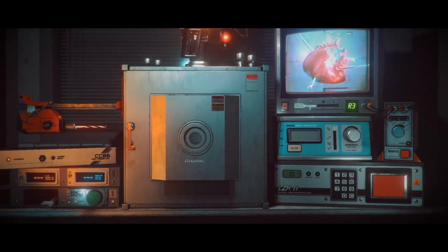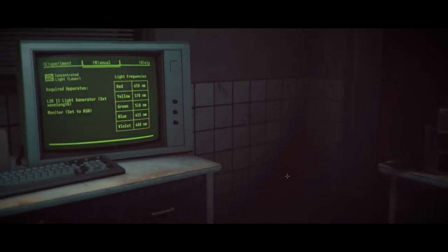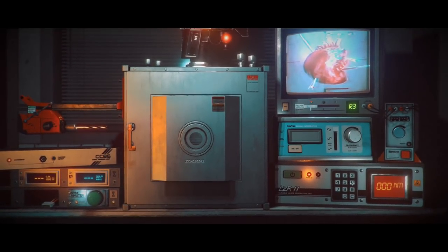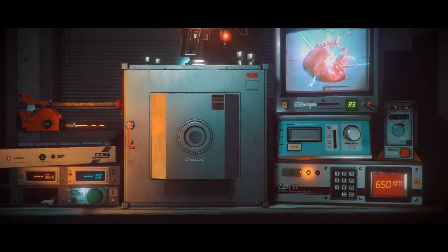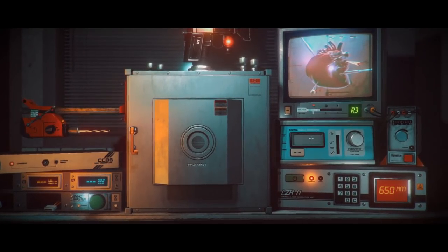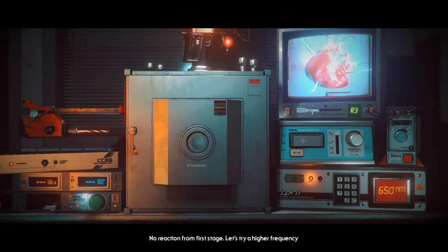So this is the laser. I'm guessing the numpad is probably for the frequency? Yes. So we're gonna start with red, 650. Oh, looks like the experiment's ready to go. Okay. No reaction from first stage. Let's try a high frequency.